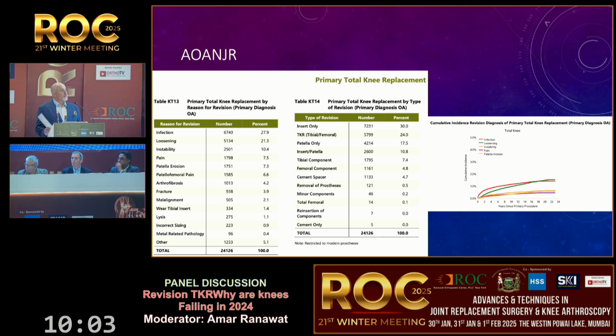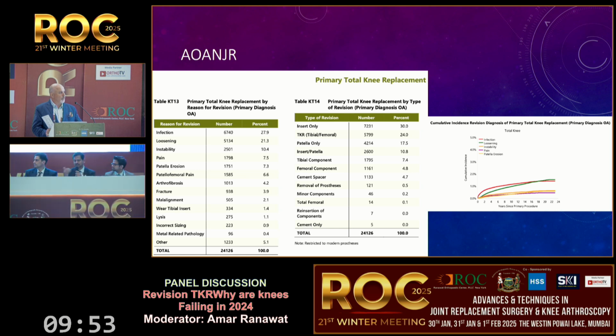Regarding loosening, we are considering the conventional poly or a cross-linked poly. That also depends, because with the newer poly, the incidence of poly-induced wear is reduced, so the incidence of loosening is going to come down. It's not only cementing technique, the quality of the material also matters. So I think these are all from the previous data from the old poly.